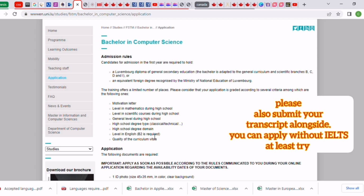So they require IELTS, but you can try. If you don't have an IELTS, if you're from a country that speaks English, you can just try and see if it can work for you. But I don't really know if it can work, because they made it specific about language requirements, and they also need quality of the CV. So make sure that your CV is really nice and good.